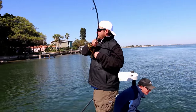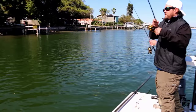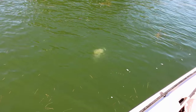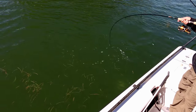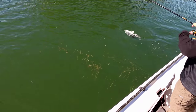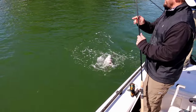There you go. Sheepy. Oh, yeah. Big sheep. Nice one. Very cool stuff. Nice. That was a sheep that I'd be on this dock.